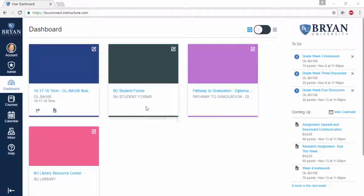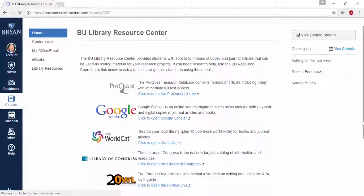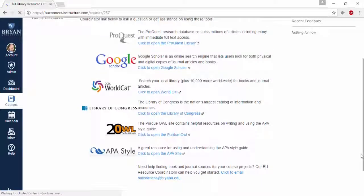They have access to the BU forums as well as the Library Resource Center. The Library Resource Center provides direct links to Google, the Online Writing Lab, APA-style formatting, as well as links if they should need additional help with their classes.